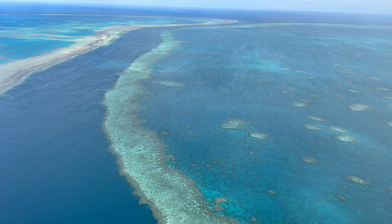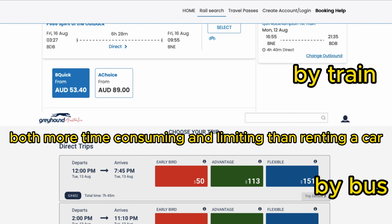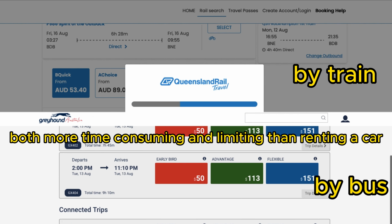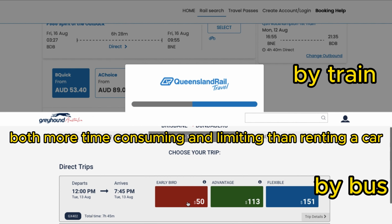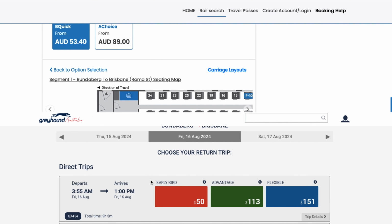How to get here? From Brisbane, you can take a bus, and the early non-refundable price is worth it, especially if you are traveling solo. But the flexible ticket would cost the same as renting a car for 2 days. In this case, renting a car takes less time and gives you more freedom.